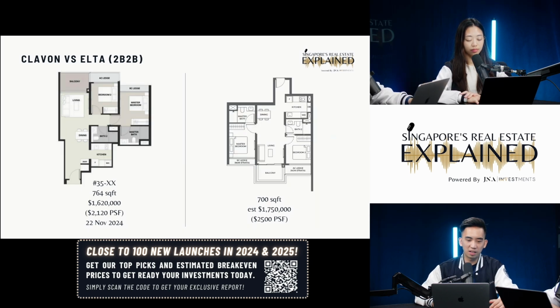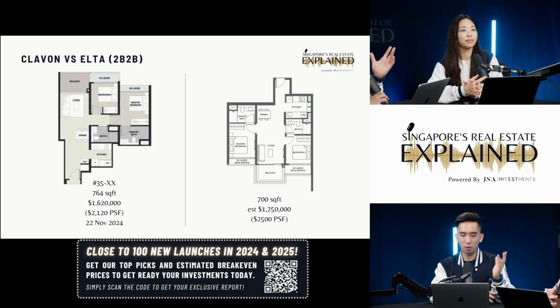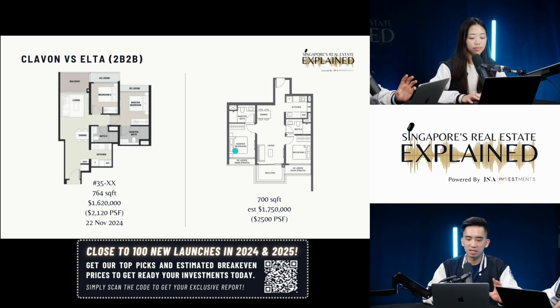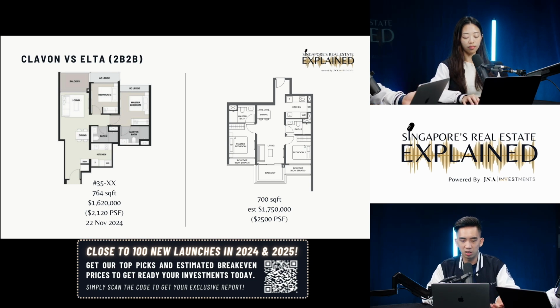And for the 2-bed 2-bath, we can see for Clavon, it's slightly bigger, 764 square feet, 1.62 million at about 2001 per square feet. As compared to your Elta, Elta is a dumbbell layout as compared to the conventional layout for Clavon. They're going at about 1.75 million. Actually pretty close in terms of the quantum. And both of them have enclosed kitchen.